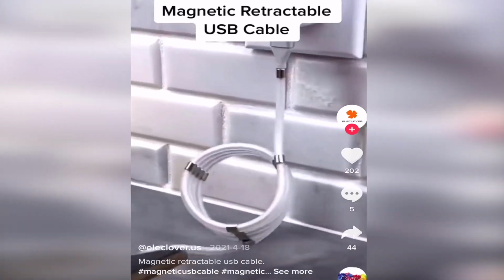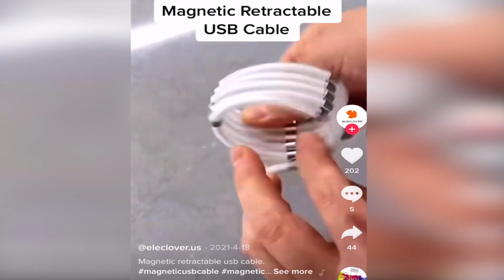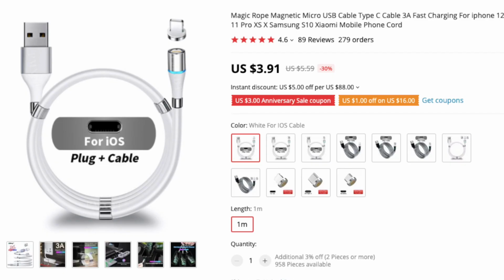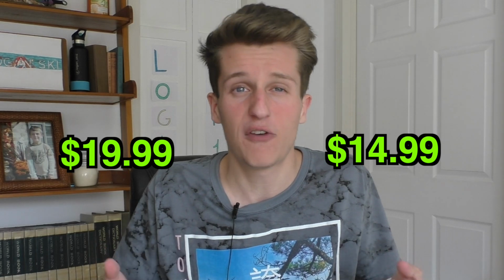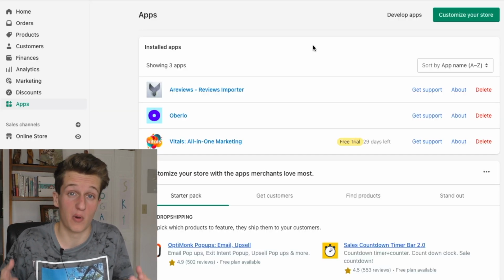Okay, I got one. It's a phone charger that has these metal pieces along it so it never gets tangled, and it has a detachable charger at the end. It costs $4 plus free shipping on AliExpress, and I'm gonna sell it for $14.99 or $19.99, so the profit margin should be decent.